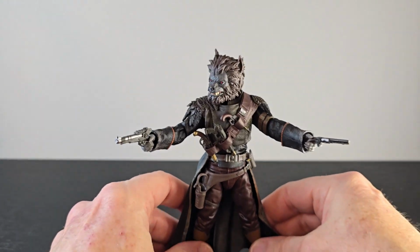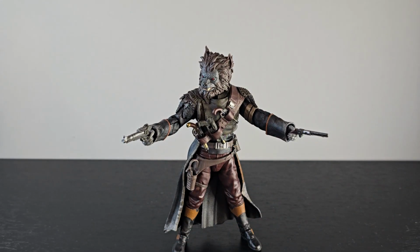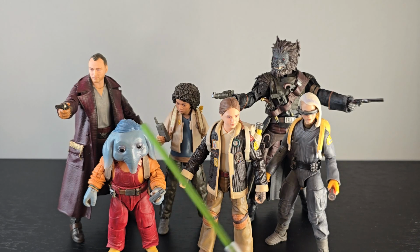So I think I'm just going to leave Brutus like this. I think this is a cool pose. Awesome looking figure. Extremely happy with him. All right, so here's all six one more time. Jod, Neel, Wim, Fern, KB, and Brutus. I think they all look fantastic. Very happy with these. So let's go stick them on the shelf and let's see how they look there.